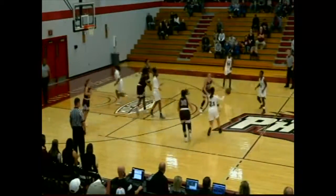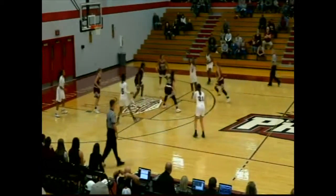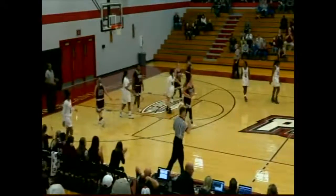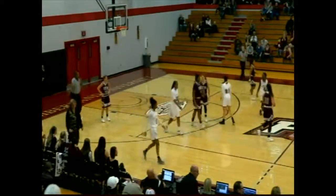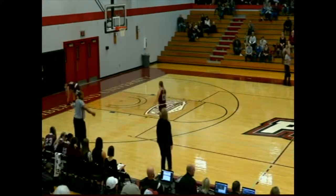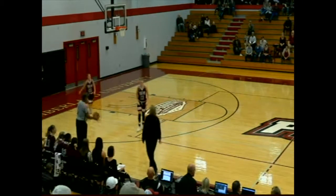Lindsay at the logo, gets it over to Pinto, left wing. Pinto breaks a double team, gets it back to Lindsay. Lindsay trying to break it down, finds Pinto for 3. She ball fakes, can't get the shot off, and now they'll call a travel. And that'll be a turnover, the 8th of the game for the Phoenix.